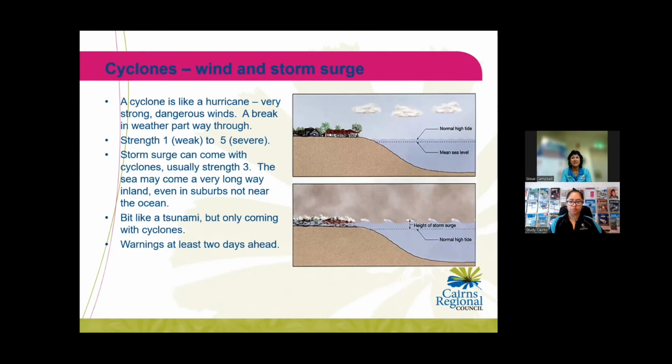From overseas, people often refer to a cyclone in the Northern Hemisphere as a hurricane, and it's very similar to a hurricane, typically with very strong, dangerous winds. So the wind's so strong that we can't stand up in it. When the wind is 80 kilometres an hour to 100 kilometres an hour, it's very, very strong.